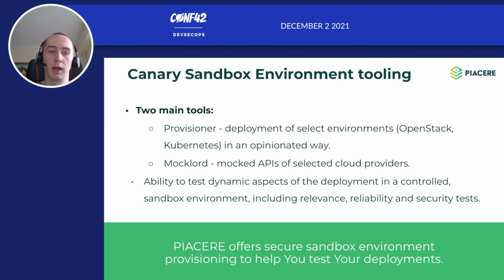the mocklord. And the mocklord is about the mocked APIs of selected cloud providers. So for example, when you have Amazon and you interact with Amazon Web Services, you might actually be interested in checking if your infrastructure as code behaves a certain way without actually calling the AWS. And there has been some work in that regard in general public, but this is what we are going to elaborate more on in this project as part of this mocklord.